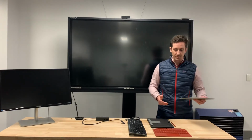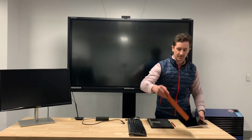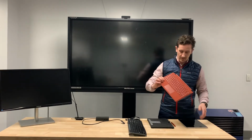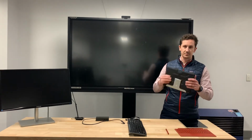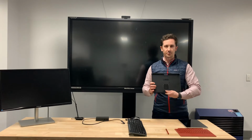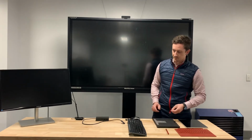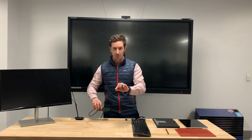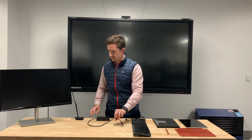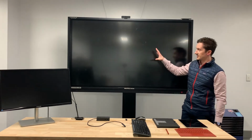What's going to come along with that for every single teacher is a type cover, a Surface Pen, and a military grade, so they tell me, drop-proof case. Every staff member will also get a wireless keyboard and mouse. That will also come along with a Surface dock for use in the staff room, and a brand new monitor. In the classrooms, we're going to be seeing new panels, and they're going to have some Wi-Fi or wireless connection options that I'll look at.